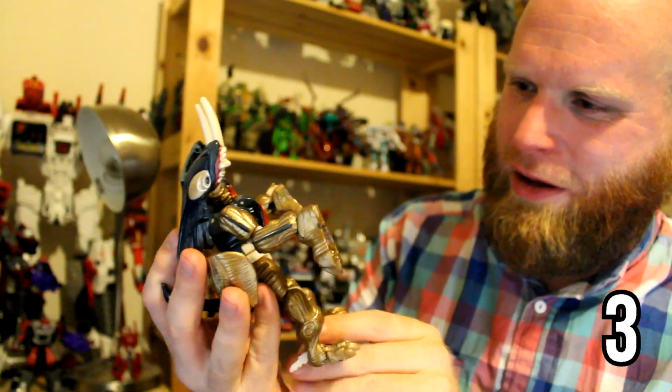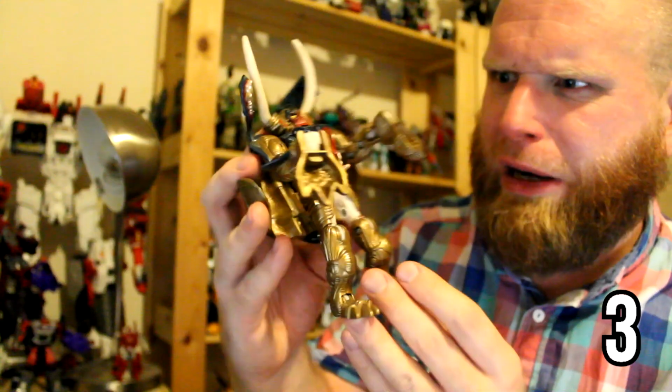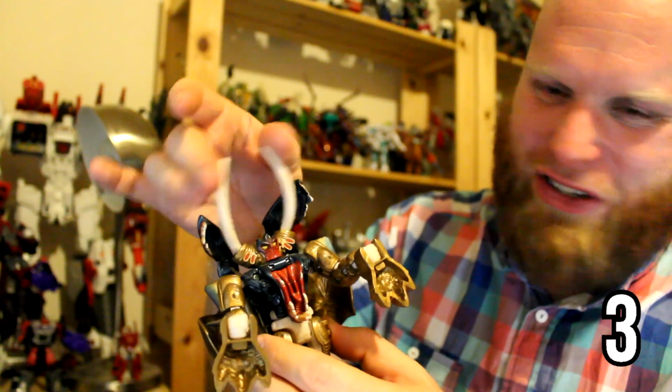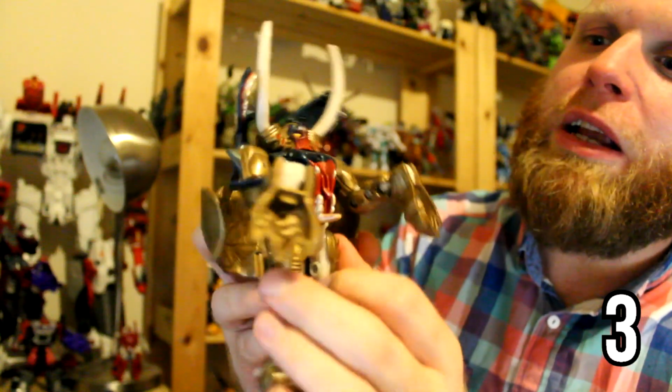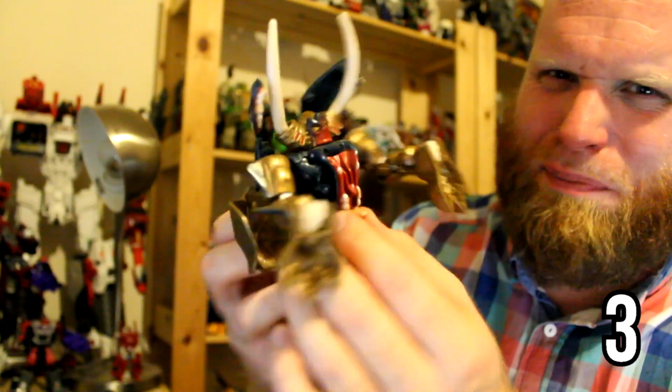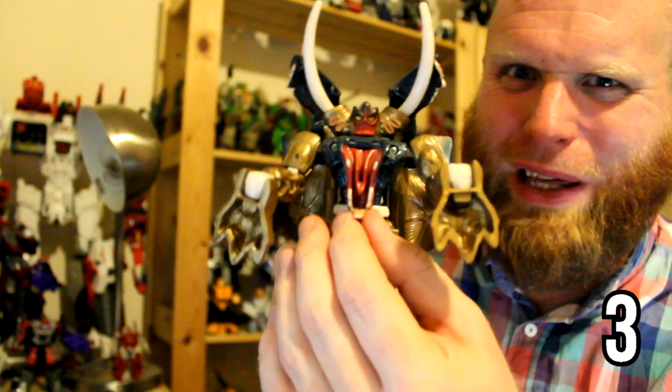So he is very gobby, very roundy, very lovely, very weird. He's got these cracking tusks going on, and he's got the sort of Rhinox chest, lower jaw, except it's way more explicitly tonguey and toothy.